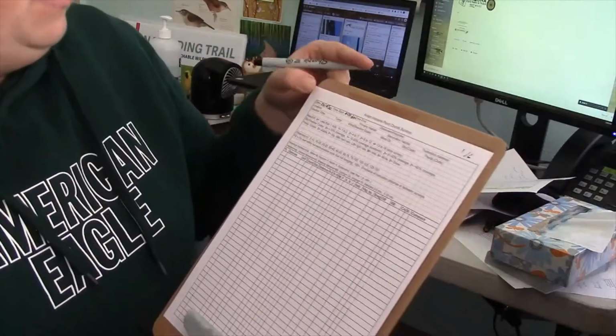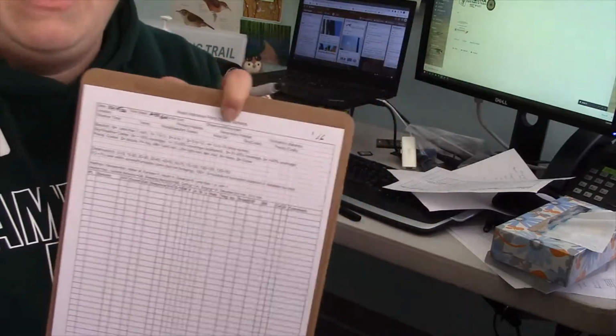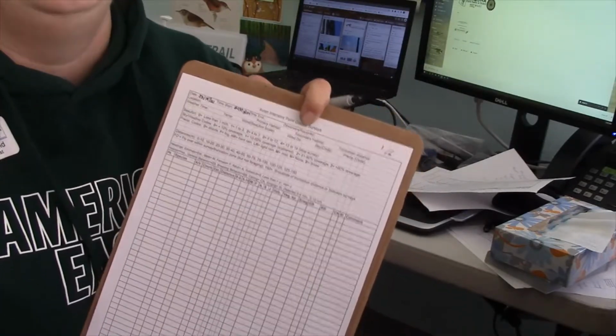So you want to fill in the date, the start time, the observers and the recorders. Now the protocol covers this, but it's pretty important to keep track of who's the primary observer and who is the recorder.